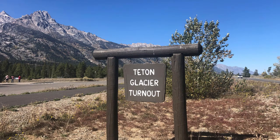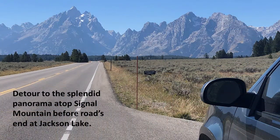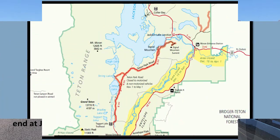One of the things we did, well, actually it was the first thing we did, is we took the detour to the Splendid Panorama atop Signal Mountain before the road's end at Jackson Lake. Yeah, the ride up there was interesting, wasn't it?